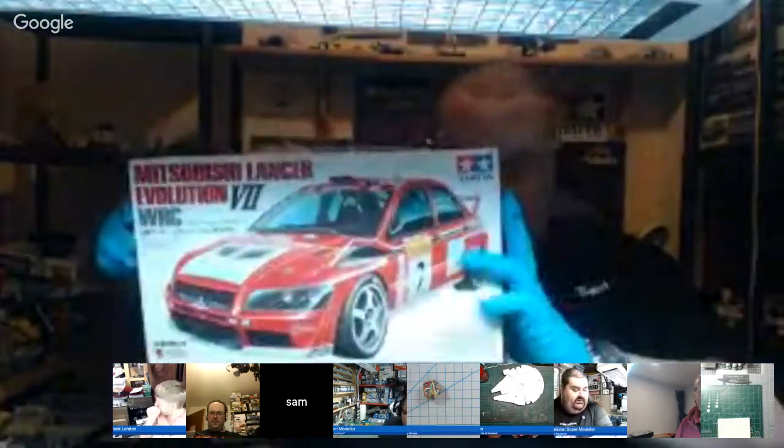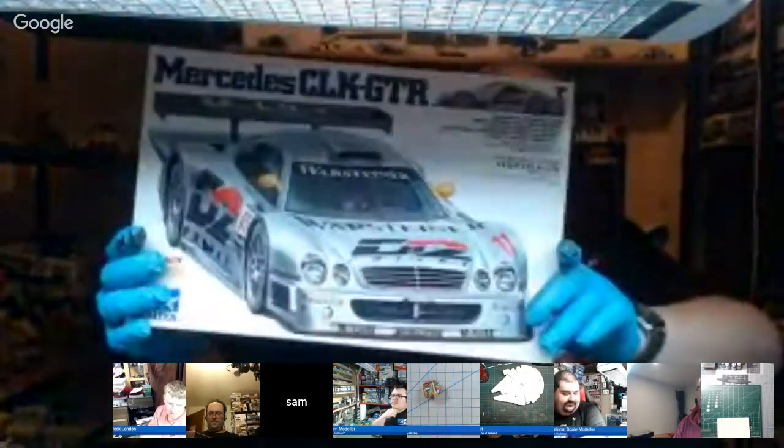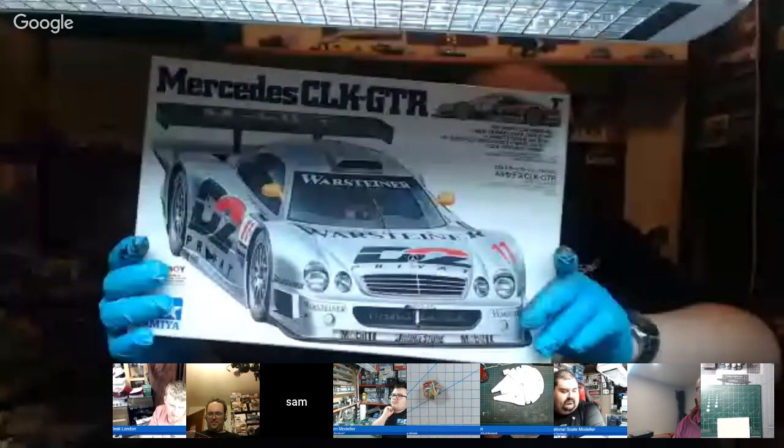Go on, Sam, this will be fun. Oh, dear. Sam's got to come with it. So far, this is the first one. Oh, look at that. Next up is this one, which I have to finish. The CLK. Yeah, lovely. What color are you going to paint that one? Yellow. No, silver.